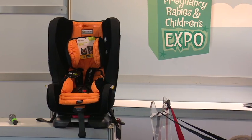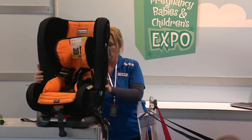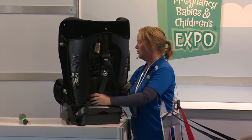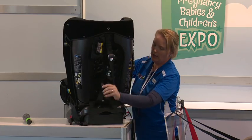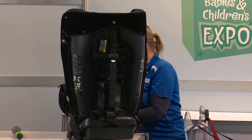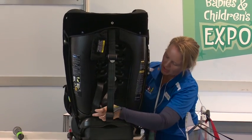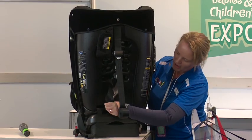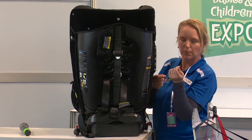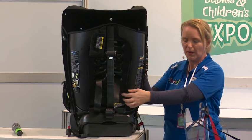As baby grows, you'll need to move the headrest up. On this car seat, you have to do it manually. So you loosen it all off at the back, and you'll see a plate down the bottom. And you'll see a plate down here as you loosen it off. And at the plate, you unhook from the plate, you bring it through to the front, go up through the next hole, and you hook it back on again.